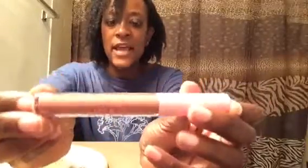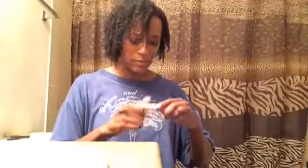And this is what it looks like. Let me turn it this way for you so you can see. It's a nude liquid lipstick. It looks like it's a brownie nude. Doesn't smell like anything, but it's a brown nude. And you guys know I like brown nudes. I like pink nudes too, but I like brown nudes more. I think it goes with my skin tone and my complexion more.